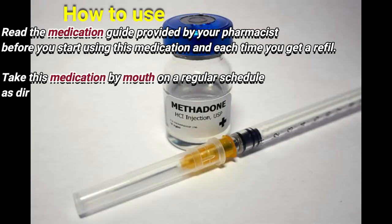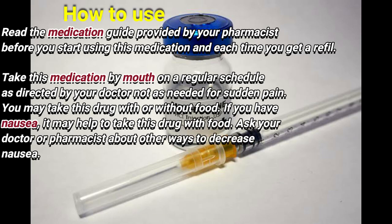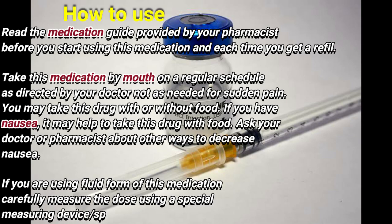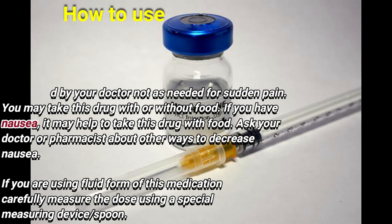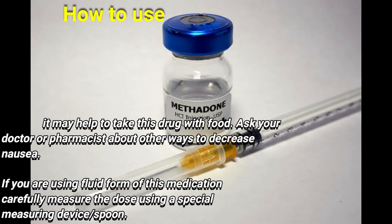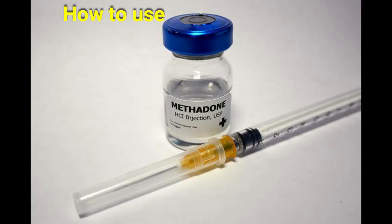How to use? Read the medication guide provided by your pharmacist before you start using this medication and each time you get a refill. Take this medication by mouth on a regular schedule as directed by your doctor, not as needed for sudden pain. You may take this drug with or without food. If you have nausea, it may help to take this drug with food. Ask your doctor or pharmacist about other ways to decrease nausea. If you are using the liquid form of this medication, carefully measure the dose using a special measuring device.